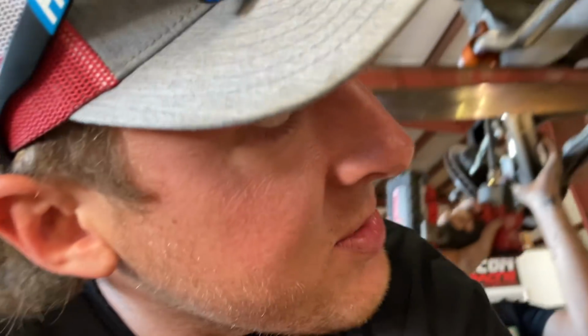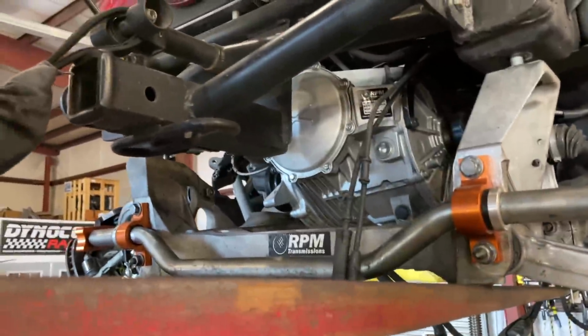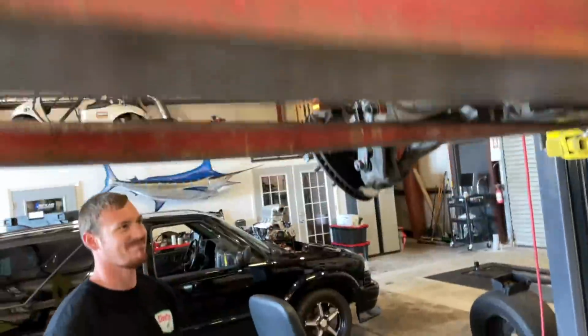Guys, speaking of transmissions, out comes Leroy's transmission in the back of the car for the last time ever. RIP. The end of an era. We've been talking to RPM Transmissions. We're going to be upgrading to a normal T56 that goes on the back of the engine, and then we're going to be running one of RPM's 9-inch diffs in the back like what Ruby has.